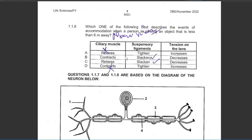This one is out. And then they're saying that the ciliary muscles must contract because they work antagonistically. This slackens, the other one must contract. Therefore, the answer is B. So this one is wrong.